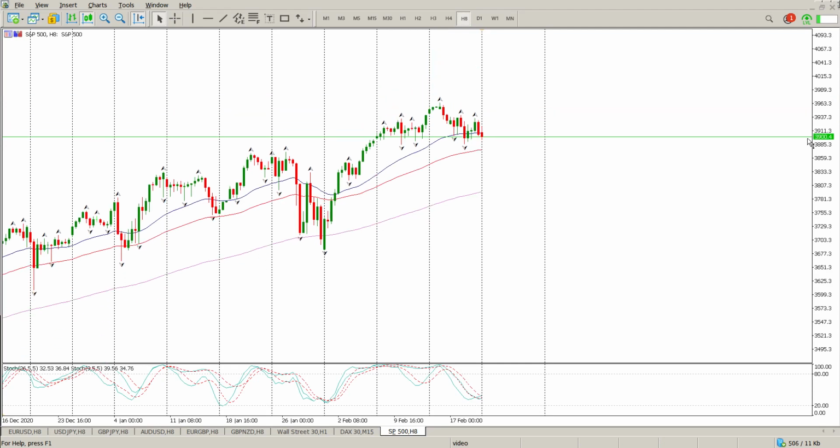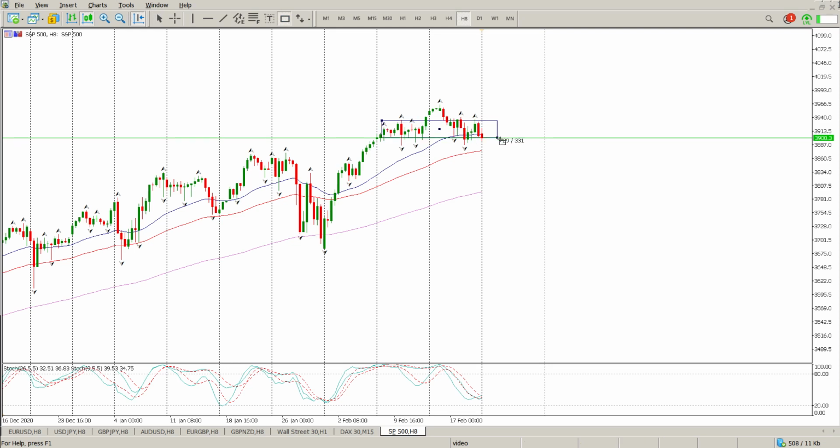So last week was pretty much a nothing week. We were pretty much sideways most of the time. We did get a break from the previous week, so let's just get that recap in so we're all fresh with what's going on. So first things first is we had this range form last week, or week before last.